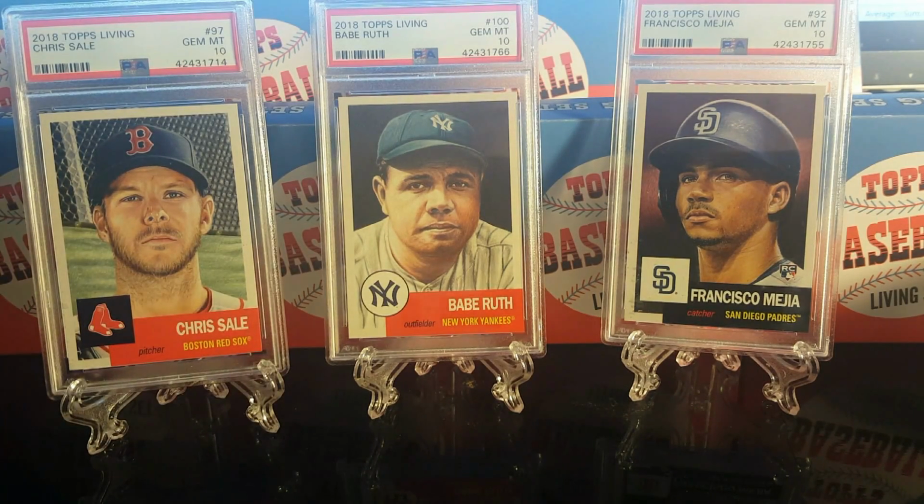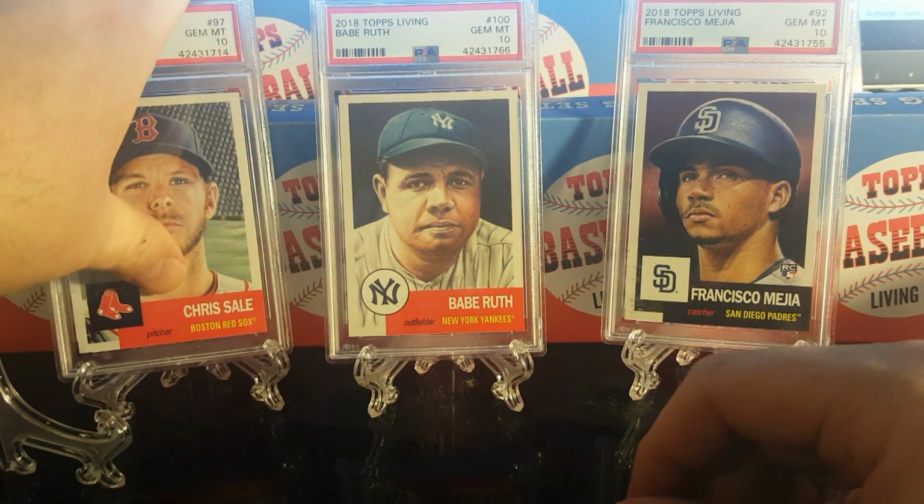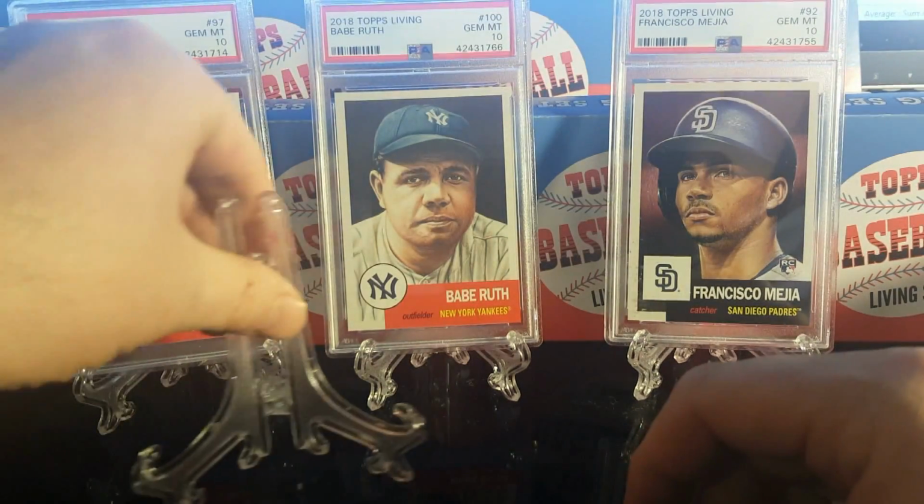So, by the way, if you ever want to get any sort of displays for your little cards or whatnot, don't get these cheap, crappy plastic things from Amazon.